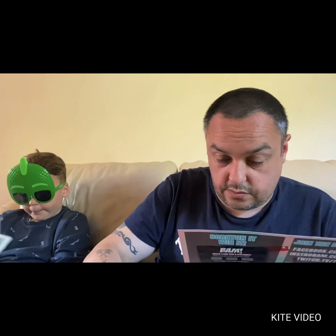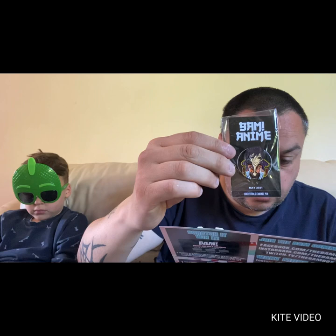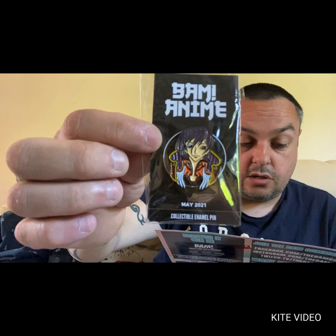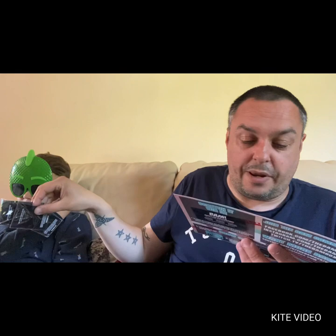The pins, standard pin is from Code Geass. I'm not sure, and that is Lelouch. Suzuka. And Charles, I believe. The other out of 50 would have been that one, but black and white. Well, not black and white, but like a purple and white, purple outline.